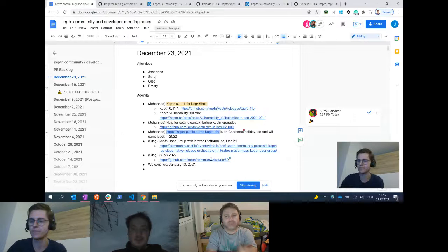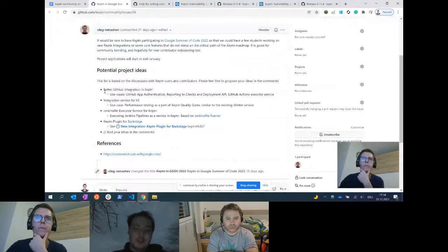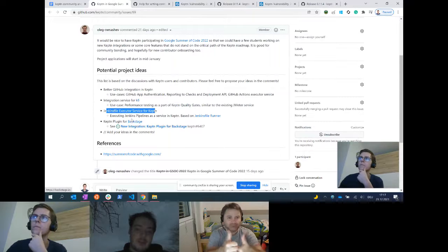If you go there, there are 4 ideas listed, but these are not the ideas that we can use for application, because there are strict restrictions about Google Summer of Code, how ideas should look like. So the only idea which is somewhat aligned with what is needed is the Keptn plugin for Backstage, but I will spend some time over the Christmas break to actually get it formal.